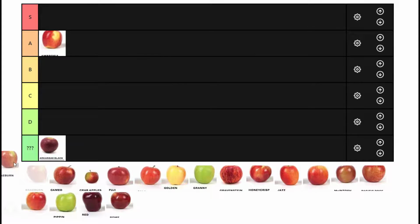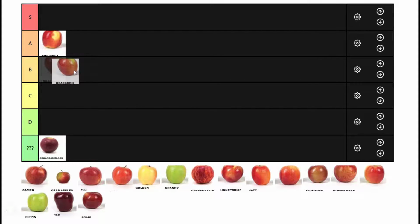Okay, so the Braeburn I've had before. It's super tough. The skin on this apple is just ridiculously tough. It's a cross between the Ambrosia and some other apple. It's like some weird variety. It's okay, I guess. It's not a bad apple in general. It's pretty good. It's one of those apples you're just fine to eat. It's a little more sweet than it is tart, so I'll give it a B for Braeburn.